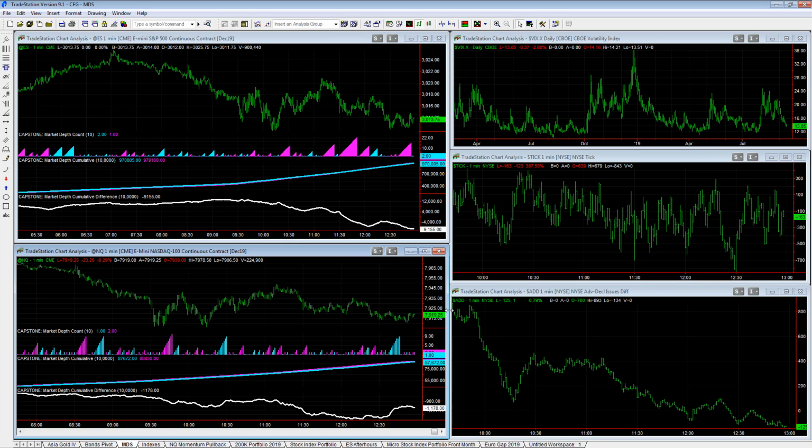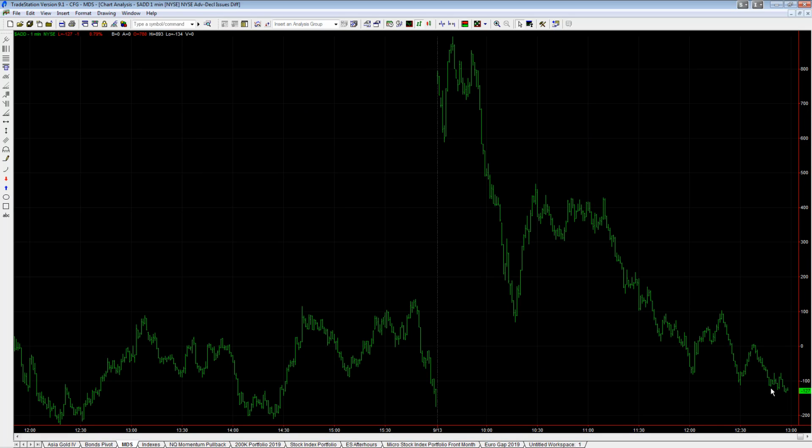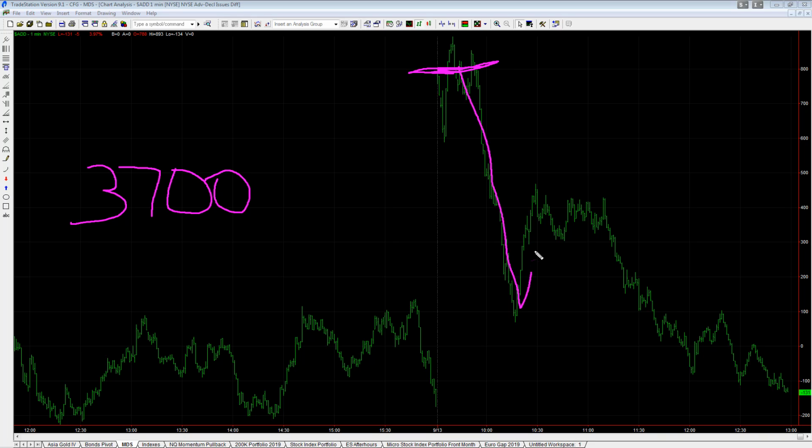A lot of things indicate downside, including the advanced decline line once again. The E-mini S&P is right at break even on the day, and the advanced decline line has trended down the entire day. So that still doesn't mean necessarily that the market's going to go down. Got the wrong tool there. This is the number of stocks on the New York Stock Exchange declining versus advancing, and there's 3,700. At the open there was about plus 800. And then it sold off, bounced, sold off, and now we're down about minus 131, and they're selling into the bids.